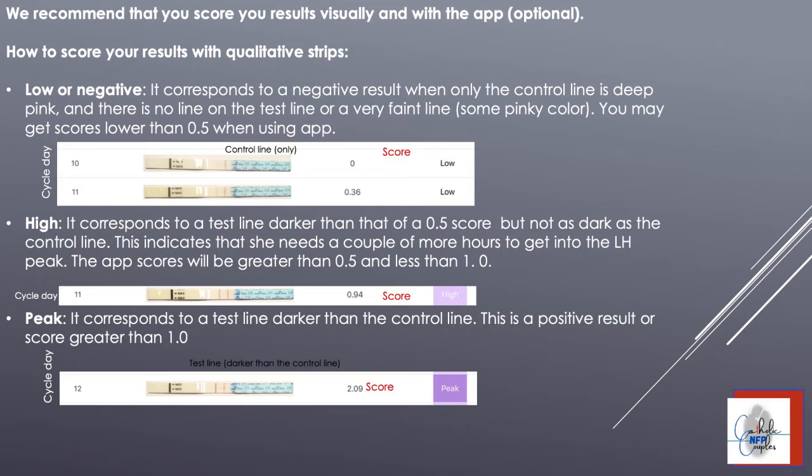High score. It corresponds to a test line darker than of 0.5 score using the app, but not as dark as the control line. This indicates that she needs a couple of more hours to get into the LH peak, highest level. The app score will be greater than 0.5 and less than 1. Score peak. It corresponds to a test line darker than the control line. This is a positive result or a score greater than 1.